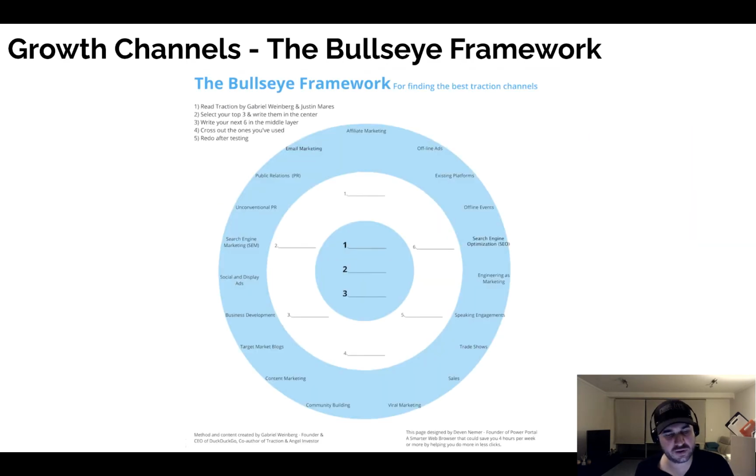And now we'll talk a little bit about growth channels. So these could be a whole bunch of different things here. You can see here, this is from the Bullseye framework. We're going to talk about this in a little bit, from the book Traction. So you want to find the channels that work for you, and this is where we talk about testing and evaluating these different types of channels.